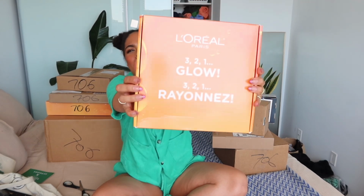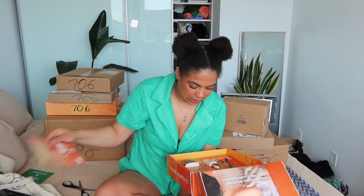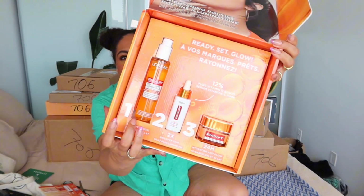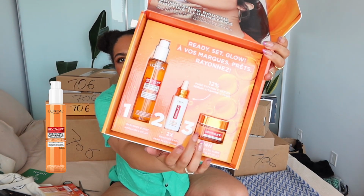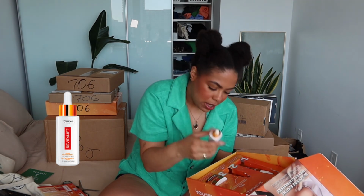L'Oreal 321 Glow! Let's go, baby! What do we got? This is like, oh yeah. I really liked, they've had this vitamin C out for a while. So they have, I believe this is, the cleanser is new and the lotion is new. And what I liked about this vitamin C is it also has salicylic acid in it. So if you are an acne girly, oily girly, it's a really, really good one.